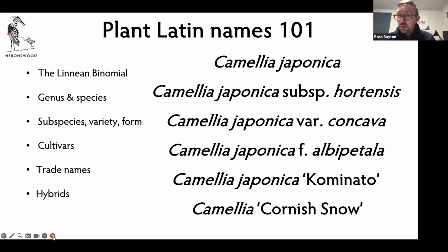And so in plant groups that have had a lot of breeding efforts, things like roses and clematis and iris and daylilies, you'll often find that that second word is missing. Here it's just Camellia 'Cornish Snow'. Its ancestry is just too complex to write down right here. But Cornish Snow, of course, is the cultivar name. You'll see it's in English because cultivar names are never in Latin, and it's in regular non-italic font with those same quotation marks. Still with me?